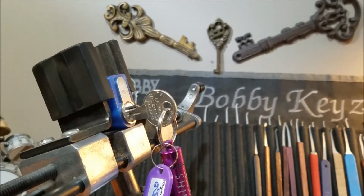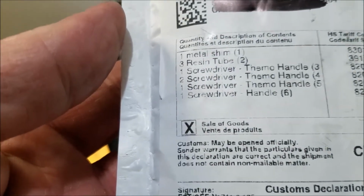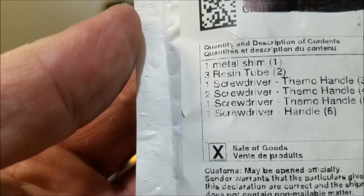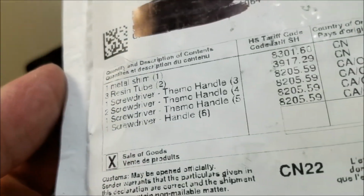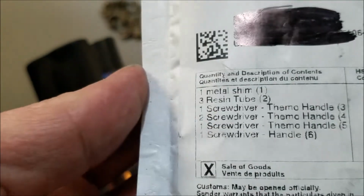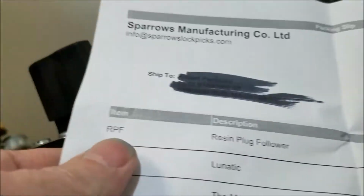And what I think was funny, I just got an order in today from Sparrows. I put an order in for some picks. But if you look at this order form here on the outside of this, they're even calling it a screwdriver. They're not even calling it picks themselves on the outside of this package. I wonder if that has anything to do with that. Of course, the order form inside tells you what's in there. And they kind of made a mistake.